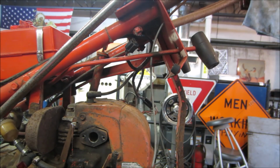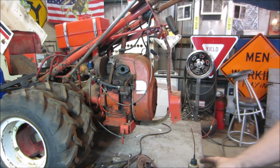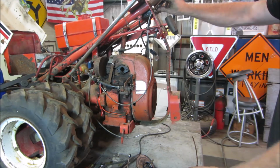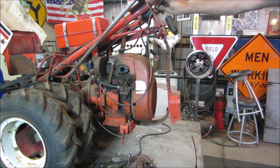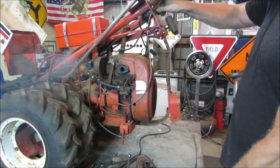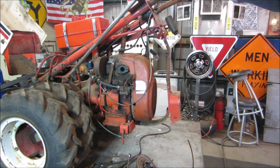I'm gonna crank that up and put the plug on it. Well, by all rights, we should be able to just put a little bit of gas in it. Should fire for a second. There you go. All right. Well, the electrical part's all set up.